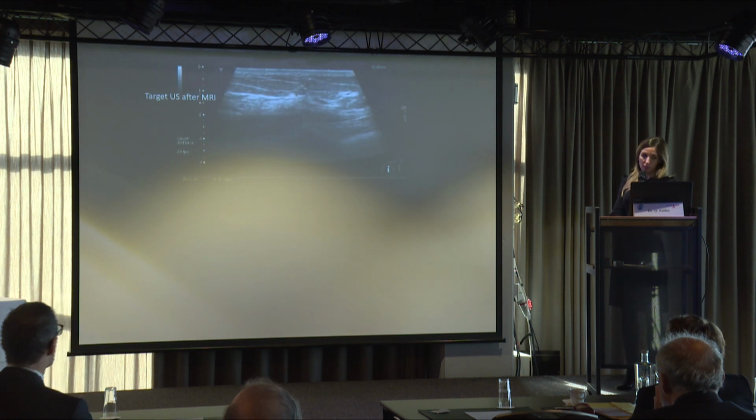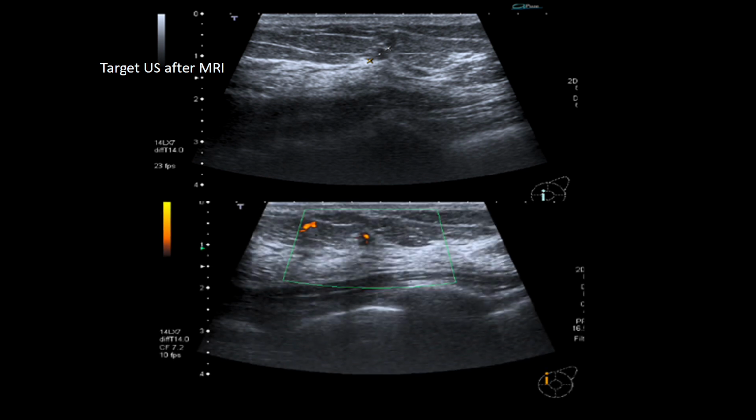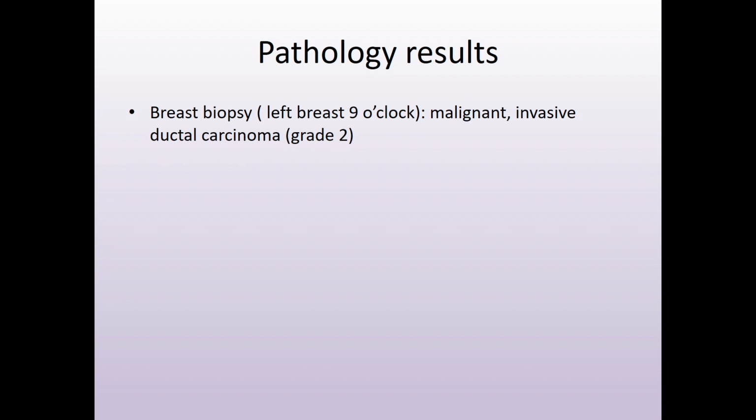With this case, we did a targeted ultrasound after MRI, in which we saw the lesion. We did biopsies afterwards, and the pathology resulted in invasive ductal carcinoma grade 2.